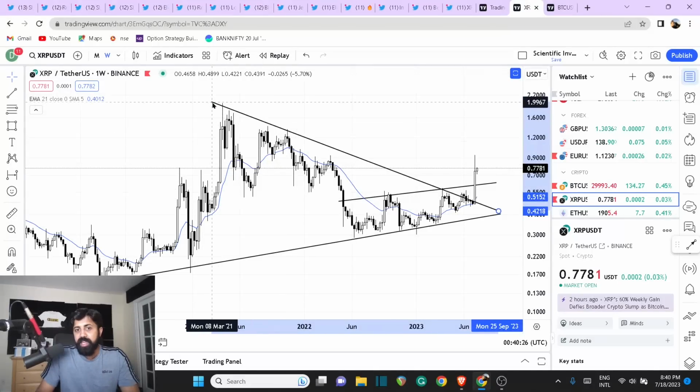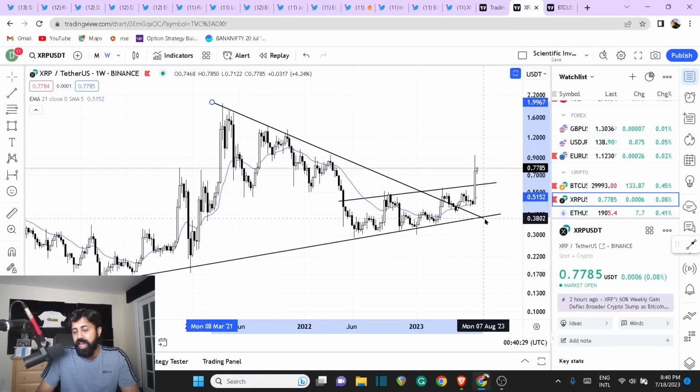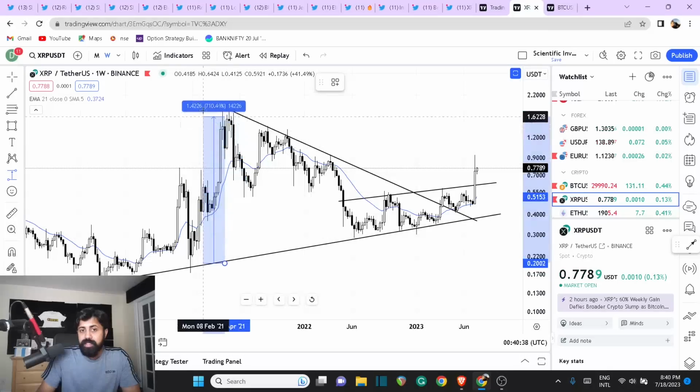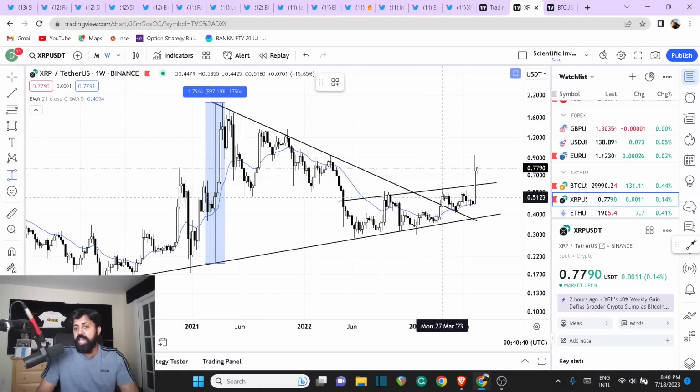Now, if you try to connect it with the standard deviations, you'll end up somewhat like this, saying, okay, we broke higher, we retested, we bounced. That's again macro bullishness coming into the market. So any targets which actually show you around 8 to 10x is great.